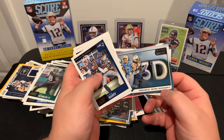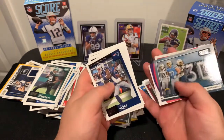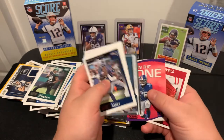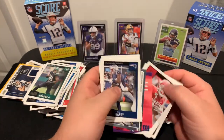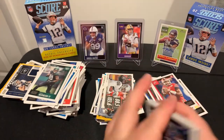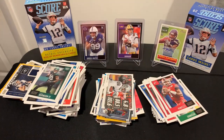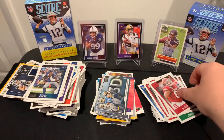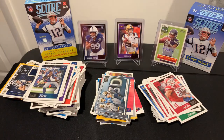And we got the 3D of Derwin James, Joey Bosa, Melvin Ingram. We got Saquon Barkley. And we got O'Grady again, Dylan, and Anthony Gordon. So, there you guys have it. Very long 26-minute video here of 2020 Panini Score featuring the newest Buccaneer, Thomas Brady.